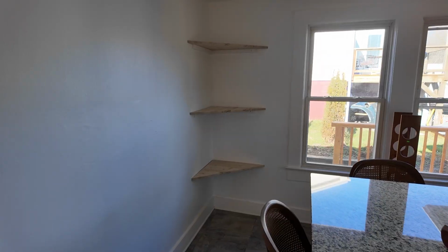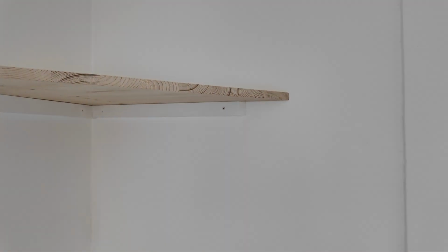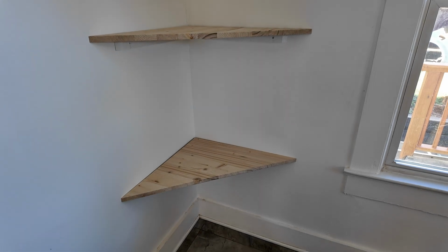We were able to hang these 3 shelves and we really just created them from a piece of wood. So you'll see we have some slats underneath that support the shelf. So we purchased a larger piece of wood that was 24 by 48 inches. So we were able to get 4 shelves out of that one piece of board.